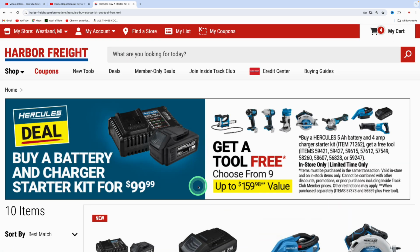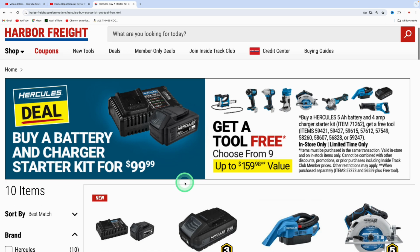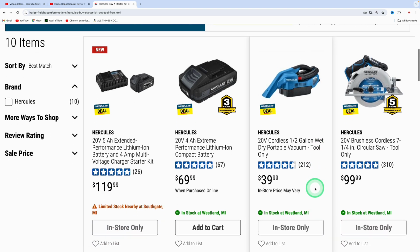Now, if you guys are more interested in Hercules, they're also still doing that buy one, get one for Hercules. They just don't have such a large selection of tools. They only got 9 tools to choose from on this one, but you're going to get a better tool when you go with Hercules. So for $100, you're going to get the 5 amp hour battery and the charger, and then you'll be able to pick one of these 9 free tools.